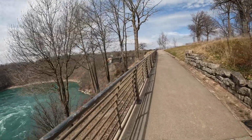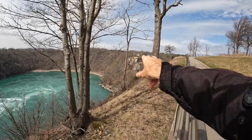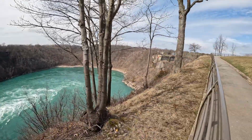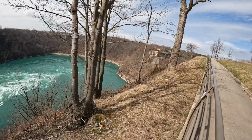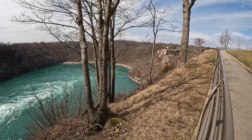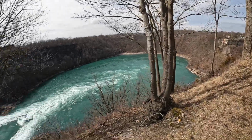And I did not intend to spend a lot of time here, but if you can see up ahead, there's a red thing there. That's an open air car that traverses across the Whirlpool. Now, that's Canada and that's Canada, so the car never crosses the boundary. It just goes over the Whirlpool from one point in Canada to another. I've not done it. I'd love to do it someday, and I probably will. If I do, I'll probably video it and take you along.